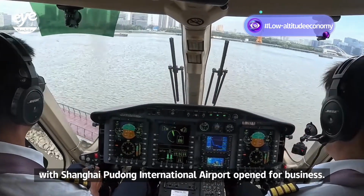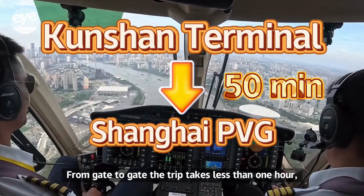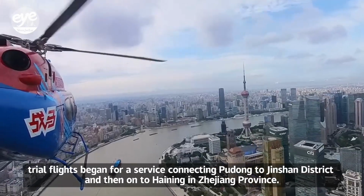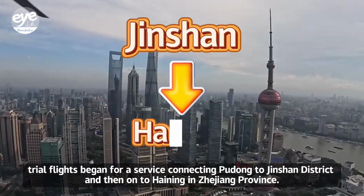In August of 2024, a commercial flight service connecting the Kunshan City Terminal in Jiangsu Province with Shanghai Pudong International Airport opened for business. From gate to gate, the trip takes less than 1 hour, saving more than half of what it takes by car in good traffic. 1 month later, trial flights began for a service connecting Pudong to Jinshan District, and then on to Haining in Zhejiang Province.